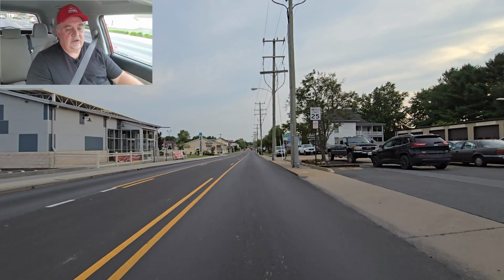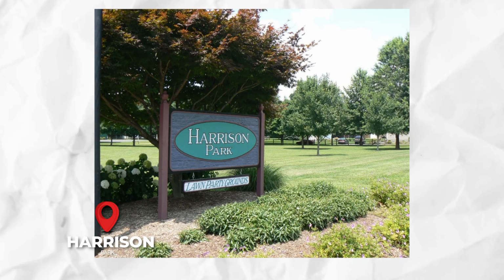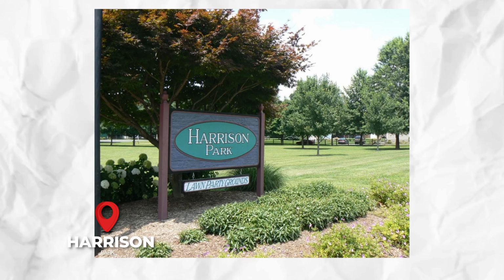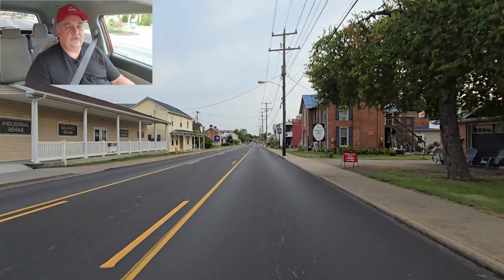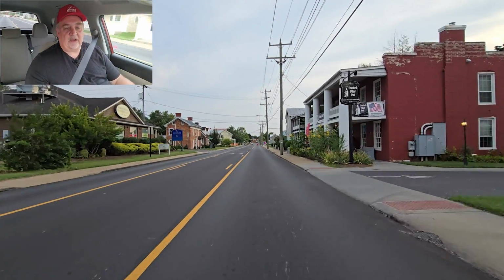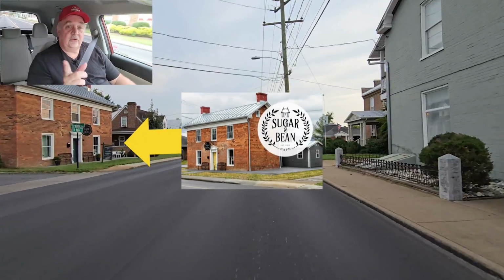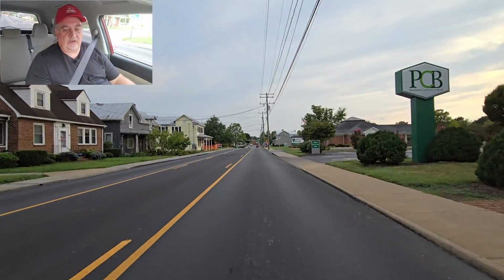Across the road, you got the Harrison Park. There's a Doug Will Tennis Center there, indoor courts, pickleball, all sorts of things. Memberships there too. Rebecca's Well, nice little shop here in town. Crack Pillar and Pub. On the left side, Sugar and Beam, the other coffee shop here in town as well.